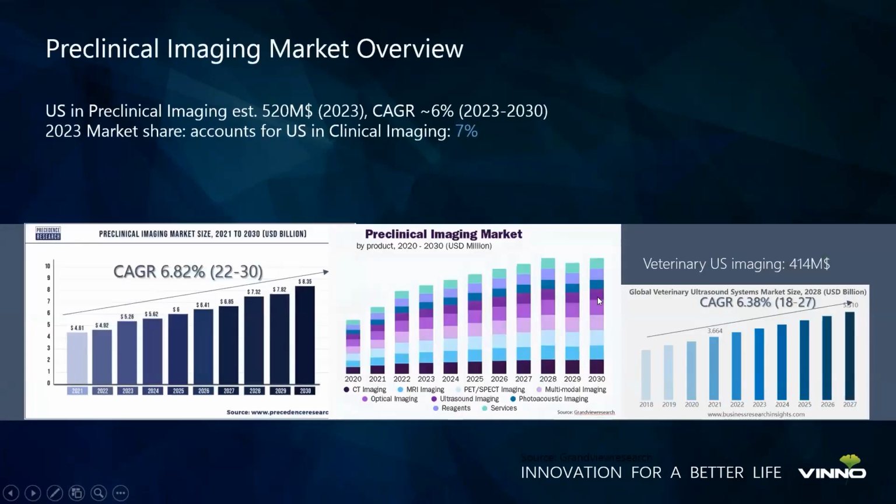Let's take a look at this preclinical imaging market. So the first question will be, what is the preclinical research? Preclinical research, of course, means before the clinical. It refers to the scientific investigation that is conducted before the clinical trials in humans. Usually it involves laboratory experiments and animal studies to test the safety and the effectiveness of such as new drugs, medical equipment, and some other kinds of treatments.